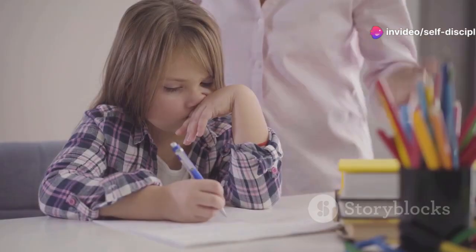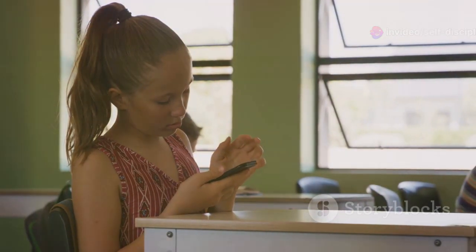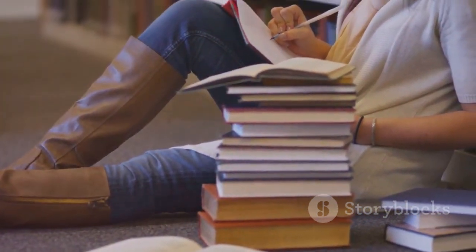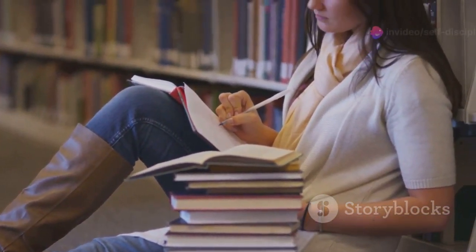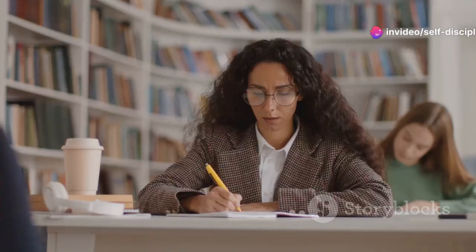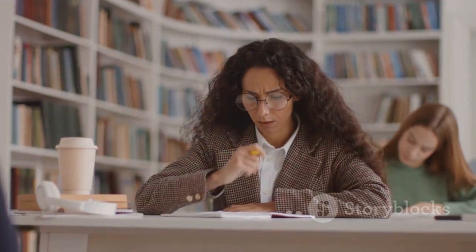From as early as I can remember, studying didn't come naturally to me. I found myself easily distracted, especially with subjects like English, history, and literature. These subjects seemed distant, almost unrelated to anything I cared about. My attention span dropped quickly when faced with these. However, I soon realized that to succeed, especially in these subjects, I had to develop strong self-discipline.